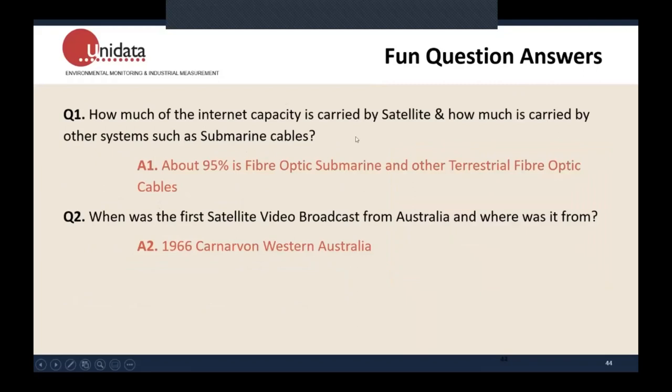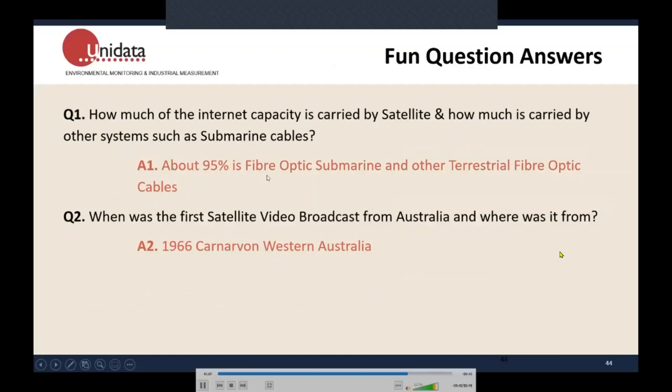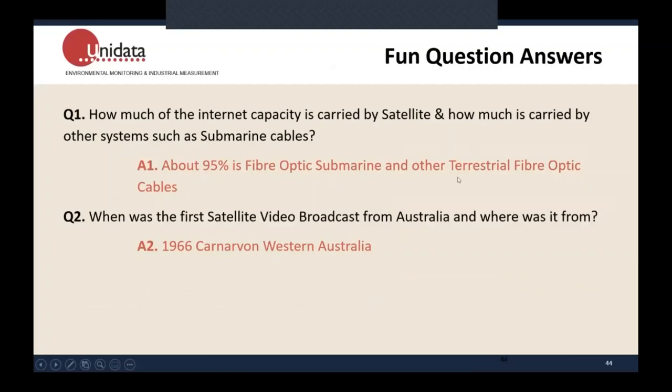Now we're coming to the close, and I wonder whether you've thought about these questions. How much of the internet capacity is carried by satellite? How much is carried by other systems? The answer is more than 95% is fiber optic submarine cables or other cables.